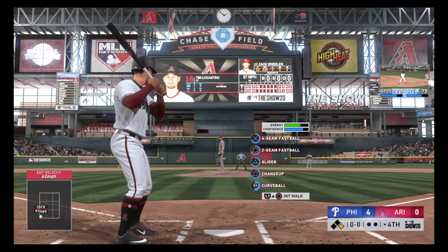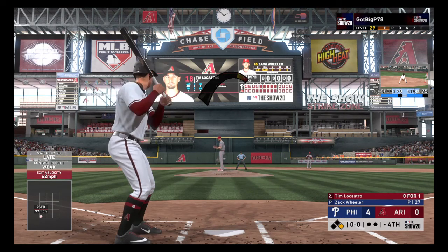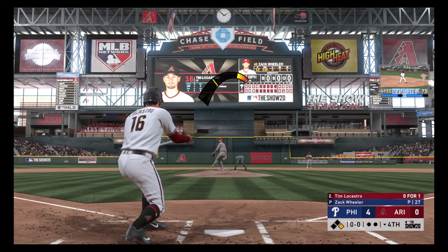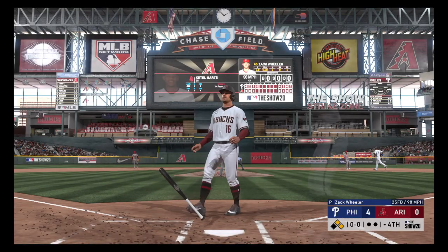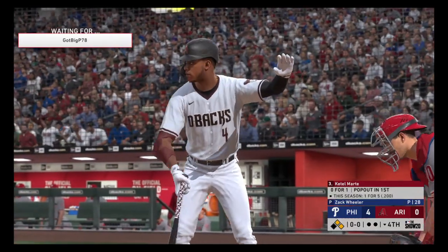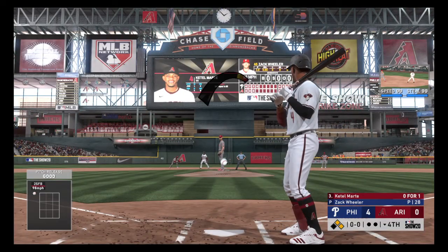Center fielder, number 16, Tim LeCastro. Into the box, Tim LeCastro. Fastball, and ooh, that ran in and drilled him. And that'll bring in the middle infielder, Ketel Marte. He popped out in his first trip. Yeah, it didn't look good right there.